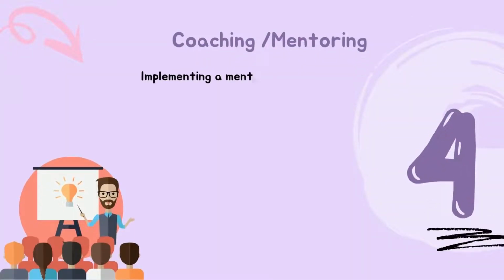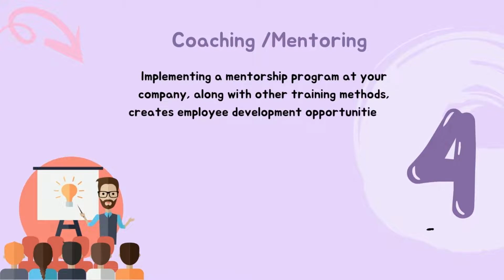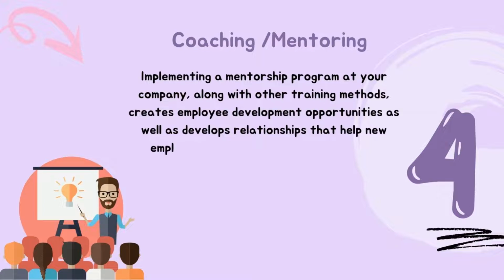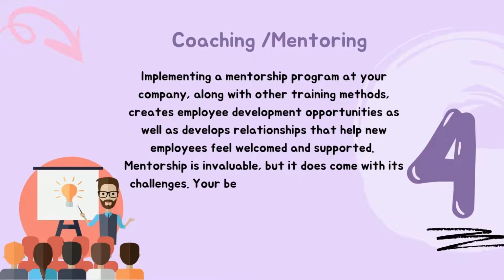Fourth, coaching or mentoring. Though a structured curriculum has its place in training, there are many benefits to mentorship and coaching. Implementing a mentorship program at your company along with other training methods creates employee development opportunities as well as develops relationships that help new employees feel welcome and supported.